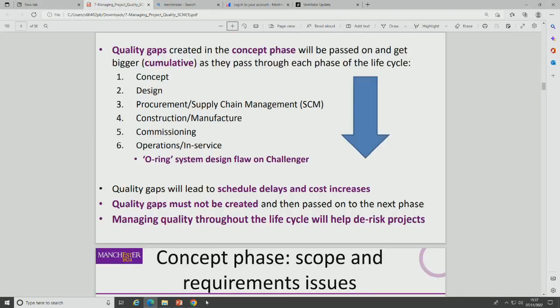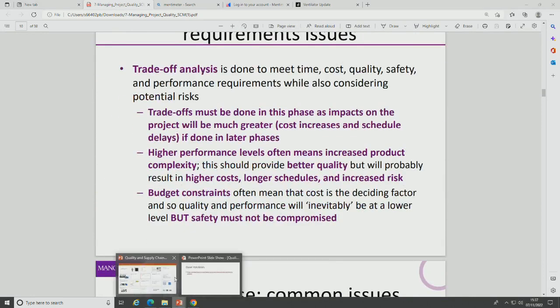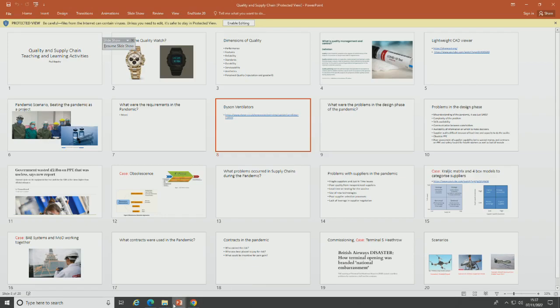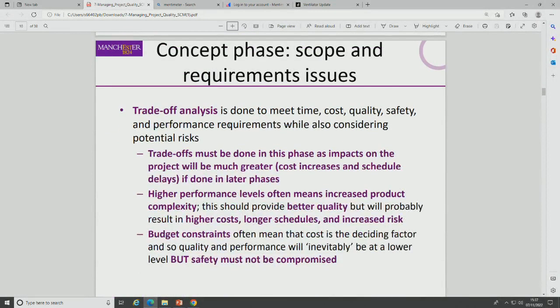Okay, back to where we were. In terms of, we know what quality is. We know what quality gaps are. In the design phase, then, in the requirements phase, you're able to make these trade-offs in the iron triangle. Do you remember the iron triangle of cost, quality, and lead time? So, if you want to improve quality, you're going to have to spend more money, and maybe it will take longer for the project to deliver. So, this is an important trade-off space when considering the requirements.